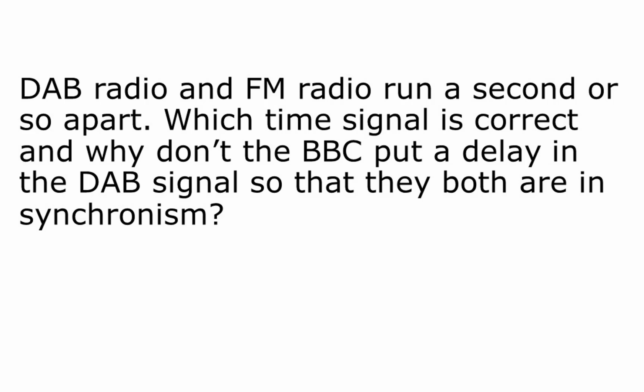On FM radio, there is no delay, so the pips you hear on the radio are very accurate, plus or minus, of course, the speed of sound propagation time, which is negligible. But the delay on the DAB radio can vary. So if, for instance, they sent the time signals a bit early to try and allow for the delay of the digital transmission, it may be correct on some devices, but not others.